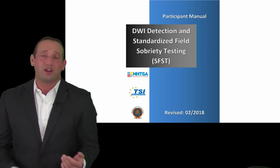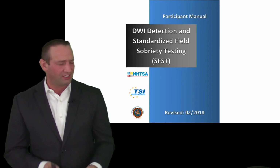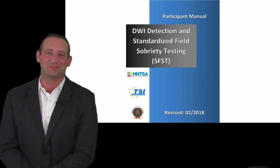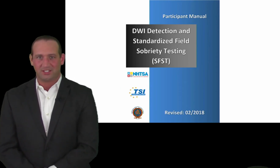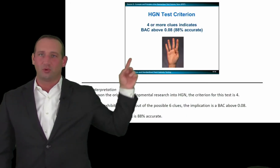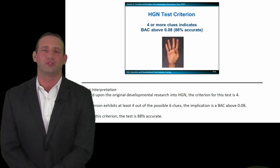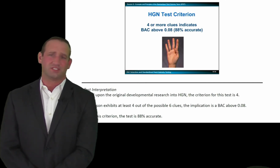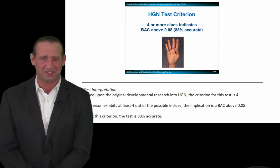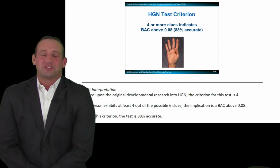All right, so if you want to know what 6 clues actually means, you might think that you would start at the NHTSA manual, the student manual. Because what do they teach you? They teach you that 4 clues on the HGN means that you are over a .08. Now, does NHTSA's own studies actually support that? Of course not, but you know where this is headed. Let's look into it a little bit.